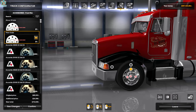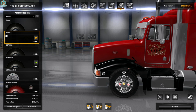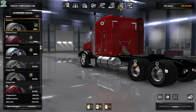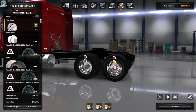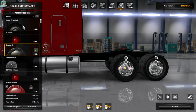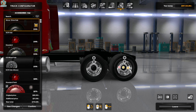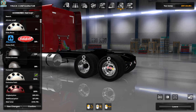Throw on the peat ovals. I haven't used those for a while. Go capless. Let's go back here and get the rear rims while we're at it. Peat ovals. Now we'll go capless on the drives as well. Drive hub. Oops. There we go. All right, all that is set up.